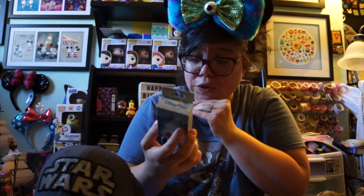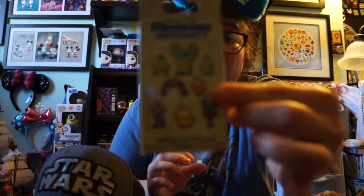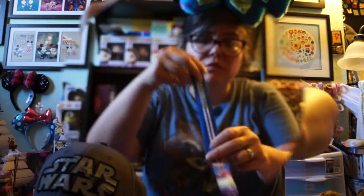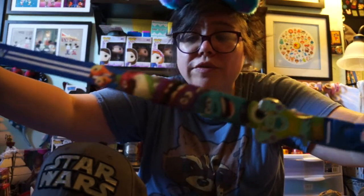And from the Monsters University one, if I remember correctly, I think my husband got the Scare Pig right here. And then I got Sully with his OK sign on. And as I was saying, my husband just let me use his Monsters University lanyard he got a couple years ago. So I'm super stoked about everything that I got today.